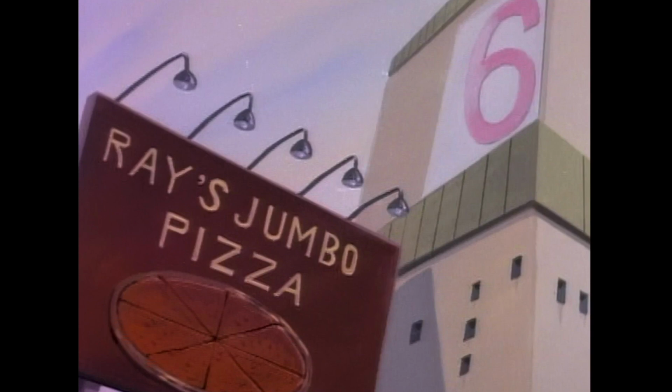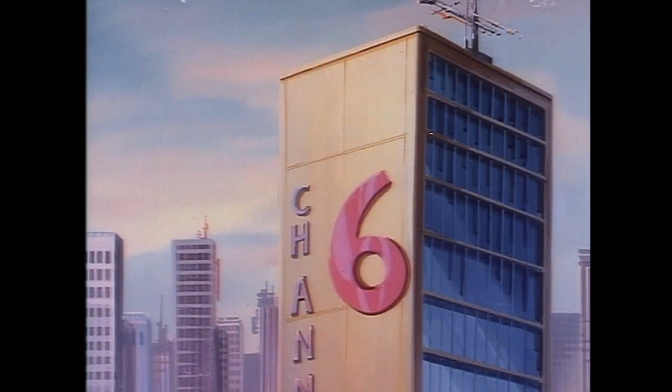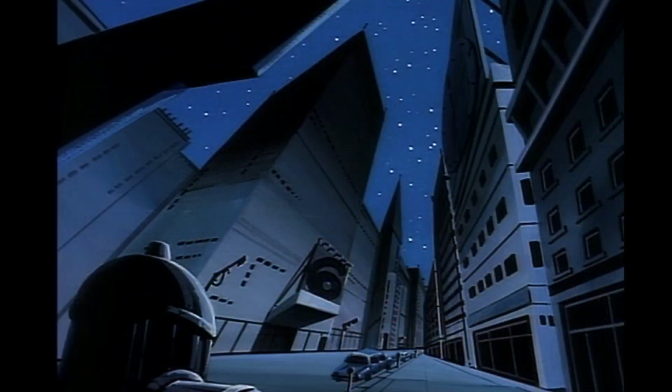If you look down at the bottom, you can see a long wall of large windows. This design did not stay in the later versions of the Channel 6 News Building. In Season 2, it had a few different looks. Here it is in Splinter No More. Here it is in Catwoman of Channel 6. And here it is in Return of the Technodrome. And I love the way it looks here, this crazy forced perspective. It looks all moody and just very, very unique and interesting.